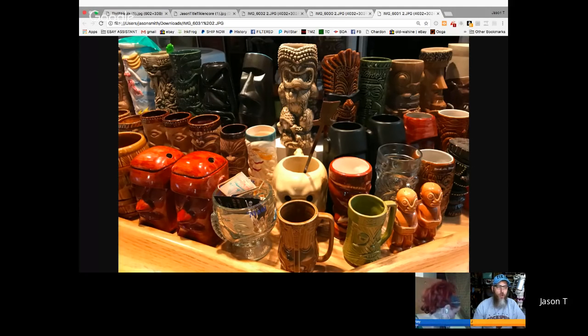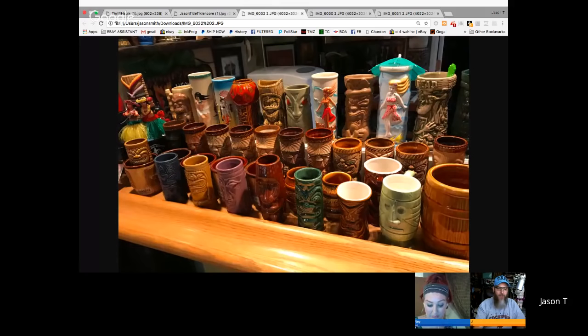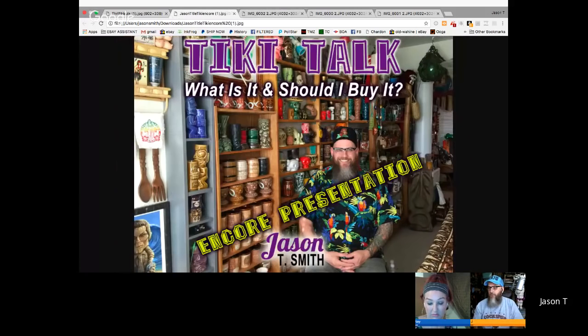So I found these mugs at a garage sale in Vegas, just a normal garage sale. They had normal other stuff, but it was an eBay seller who also was a collector, and he was downsizing and moving to California. So I was happy to pick up this collection for the price I paid, and I'm already selling a ton of these mugs.